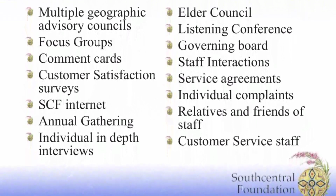So we run focus groups a lot. We have comment cards. We do customer satisfaction surveys, which I already mentioned. We have internet ways to communicate with us. We have a gathering where we advertise and everyone can come and tell us what they think. We have an elder council. We do in-depth one-on-one interviews intermittently over time. So there are multiple ways in which we are a service organization responding to the customer's wants, needs, and wishes at all times.